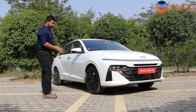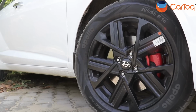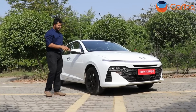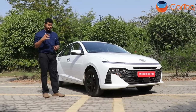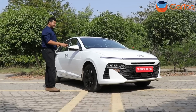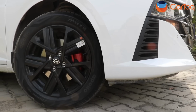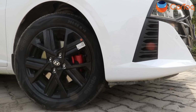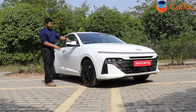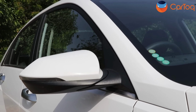Coming to the side of it, you get 16 inches all black alloy wheels, and the design of the alloy wheels as well, they are pretty captivating. Hyundai says that this as well is a parametric design, and it sure will grab a lot of eyeballs. Since this is the turbocharged variant, you also get red colored calipers, and surely looks fantastic on the roads. You get dual tone finish on the ORVMs. You get integrated headlamps, turn indicators here.